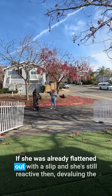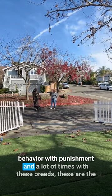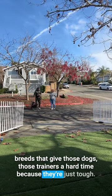If she was already flattened out with a slip and she's still reactive, then devaluing the behavior with punishment, and a lot of times with these breeds, these are the breeds that give those dogs, those trainers a hard time because they're just tough.